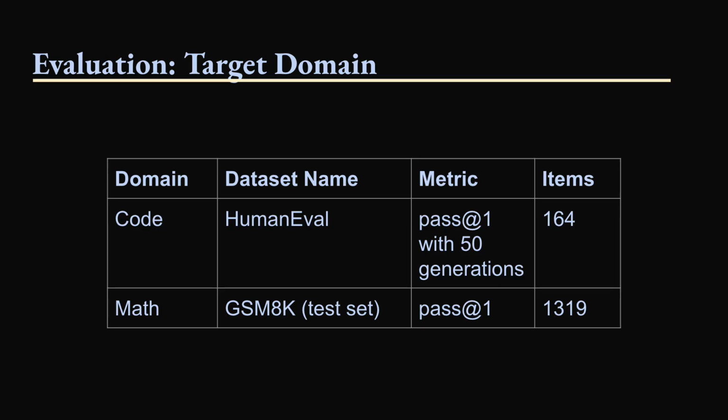For evaluating their target domains of code and math, for code, they use HumanEval, and they use the pass-at-one metric with 50 generations, which we'll look into in a bit more detail next. This dataset has 164 items, where each item is a description, a docstring, and a function signature, and based on that, the model is expected to write a program. And for the math domain, they have the test set of GSM8K, which is grade level math school word problems. They use the pass-at-one metric, and there are about 1,300 items in this dataset.